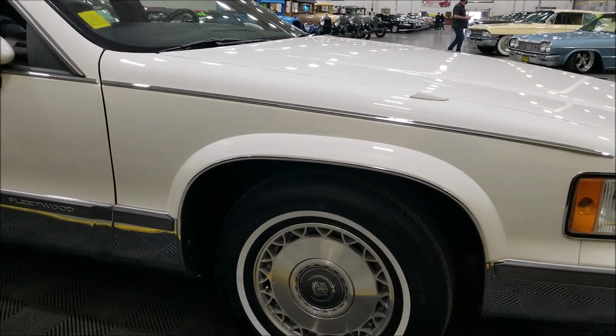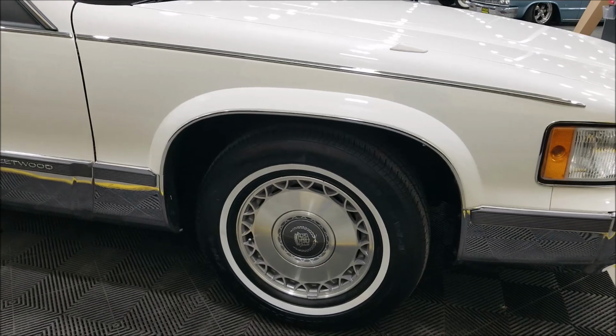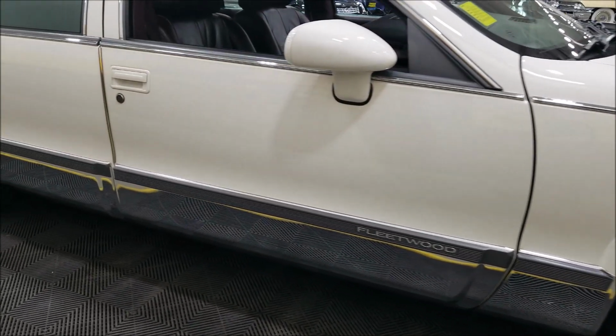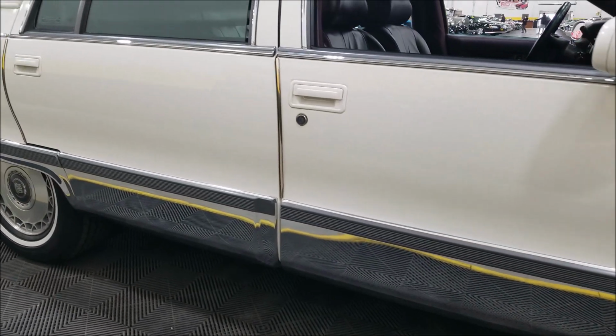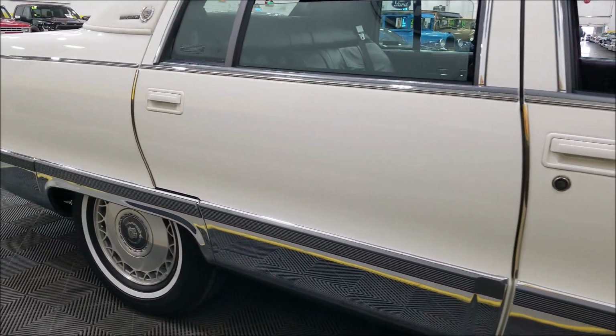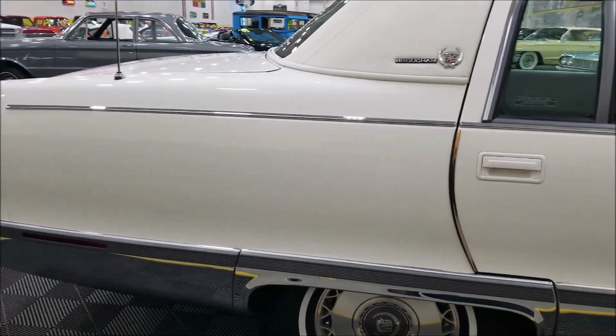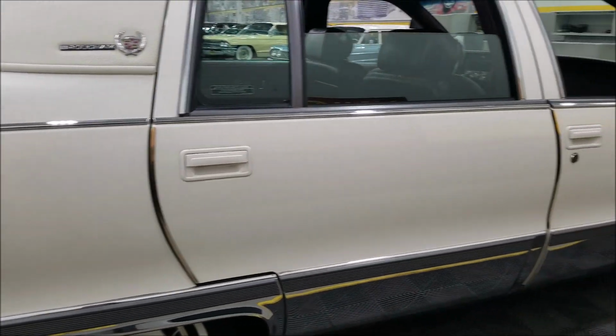Riding on the stock alloy wheels that this would have came with. Of course, you can see the chrome rockers down on the bottom. And take a look up and down this passenger side. I do not see really anything for dings, nicks, or scratches.